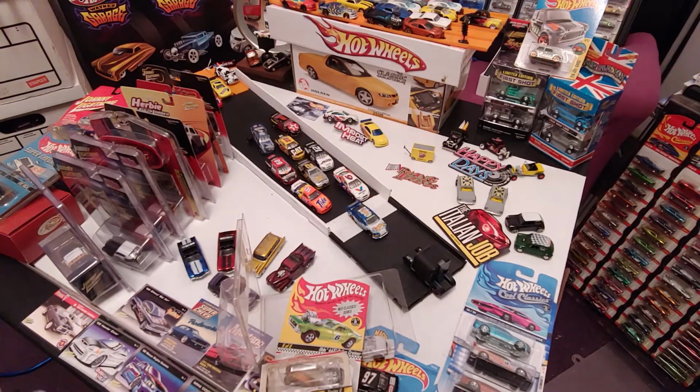Okay, faster wheels. I was going to look for some tires. Okay, tires. Cop car.